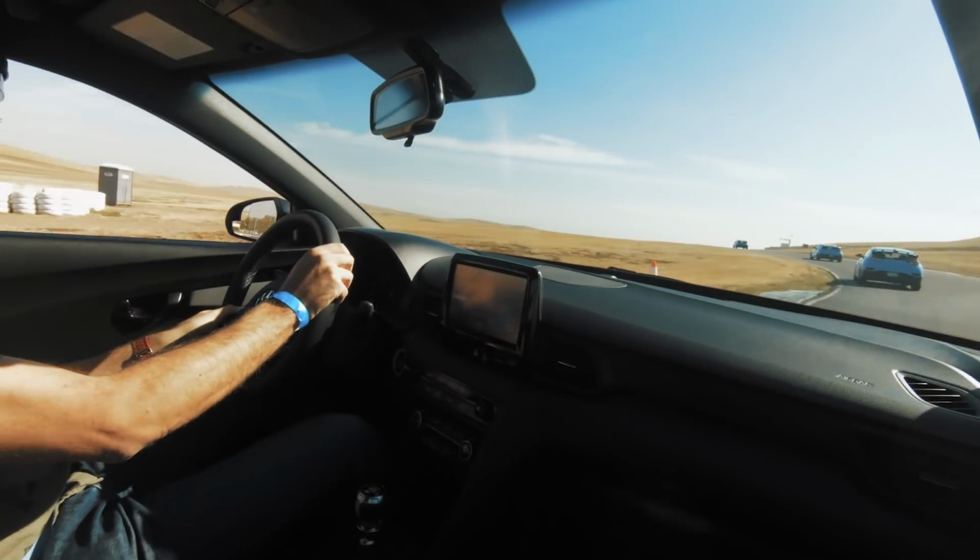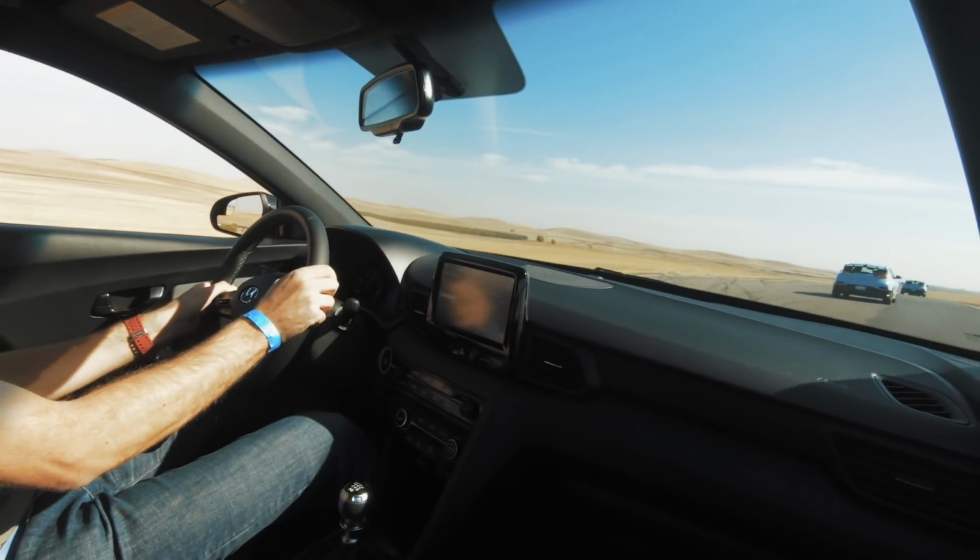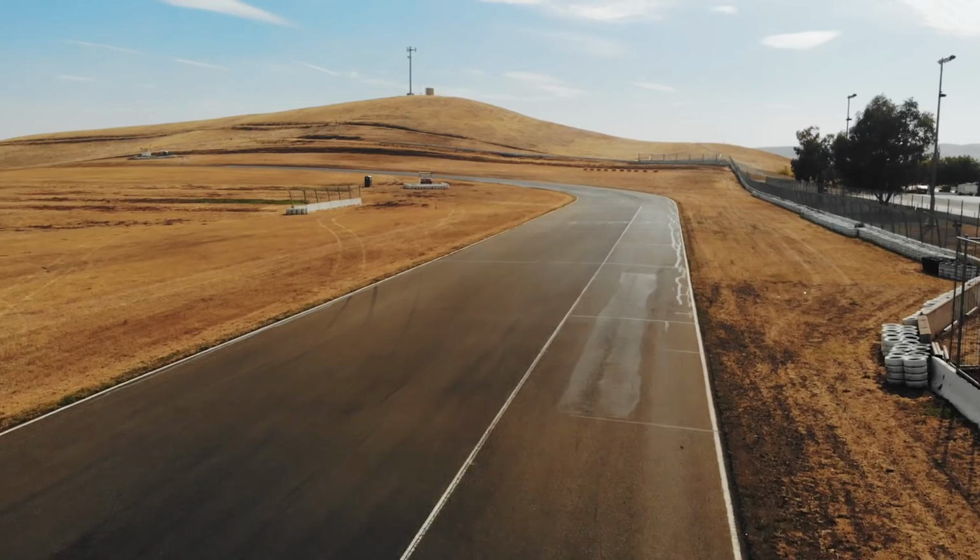Everything about this car is really impressive. I knew I was going to like it. I didn't know I was going to love it.